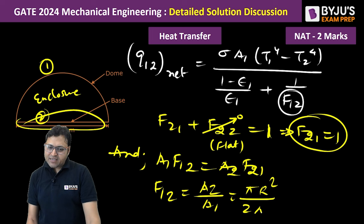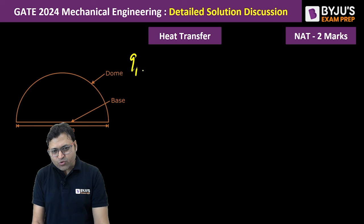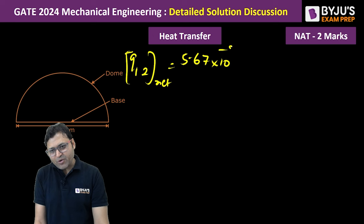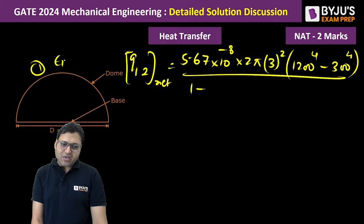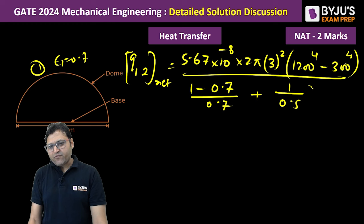So Q1 to 2 net is equal to sigma, 5.67 into 10 to the power minus 8, into area A1. This is surface A1, so 2 pi r square, into T1, that is 1200 to the power 4 minus 300 to the power 4, divided by 1 minus epsilon 1, epsilon 1 is 0.7. So (1 minus 0.7) upon 0.7 plus 1 upon 0.5. If you simplify this, then you will get your answer in joule.